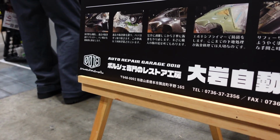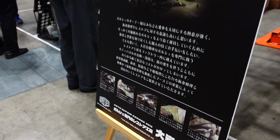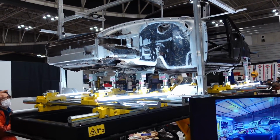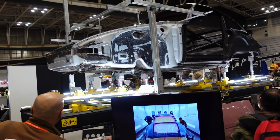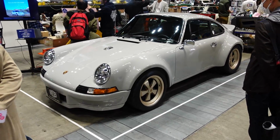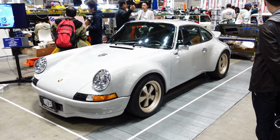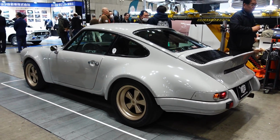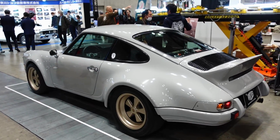Speaking of restorations, Auto Repair Garage Oiwa 0018. It says Porsche Specialty Repair Shop. They brought a whole alignment frame rack, car in progress. And then this beautiful, don't even ask me. I just think they're the coolest cars and I don't know anything about them. Perfect spoiler on it, perfect OEM wide body. Tails are cool. Cool color, cool wheels, wow.